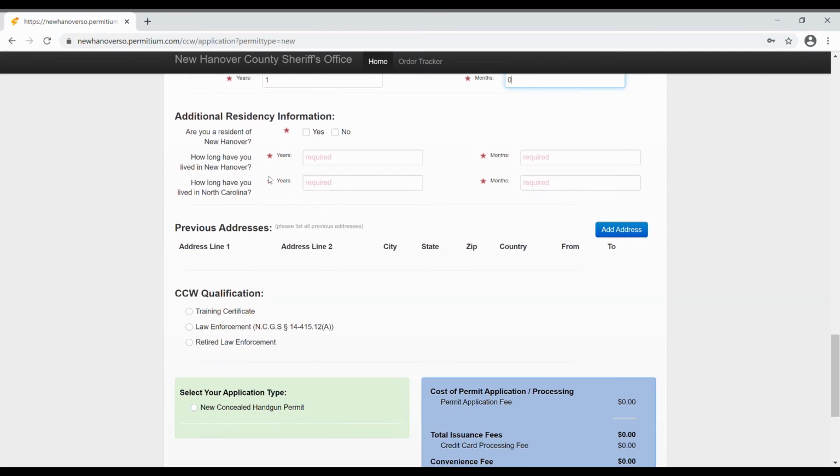It asks if you're a resident of New Hanover County. You cannot apply in this county if you are not a resident of New Hanover County. If you live in Brunswick or Pender County, you will need to apply with Brunswick or Pender County for your carry conceal permit. If you are not a resident of this state, then you cannot apply for this permit.